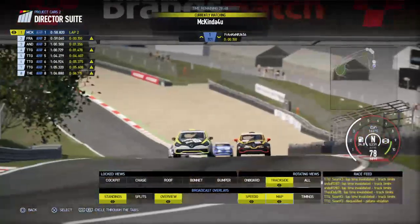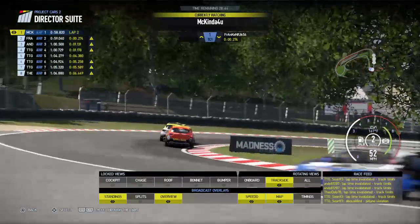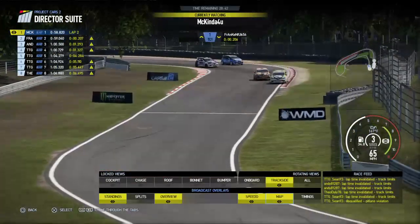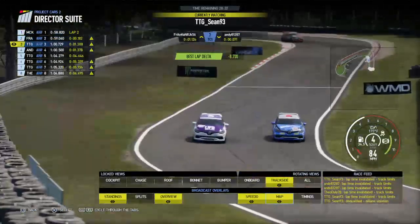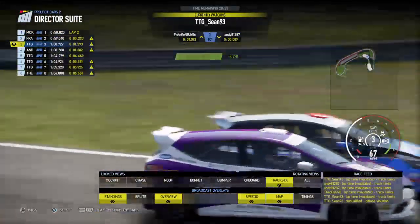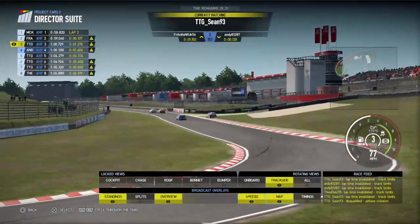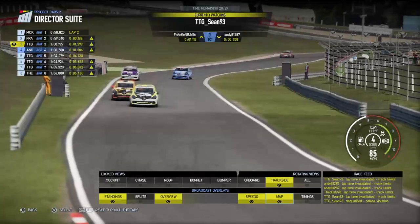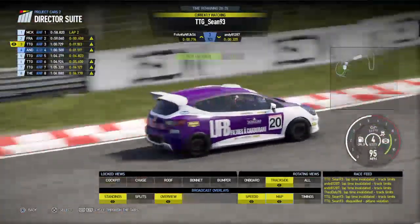He's got past Mays. After that bit of contact with Theo Daly. Theo Daly, I think, at fault there, and he's still back down in 6th. Sean has got him down the inside. Sean has got Andy down the inside, has he? Andy defended down the inside. Nice stuff. Sean and Andy. Ooh. A little bit of side-by-side action coming out of Graham Hill Bend.